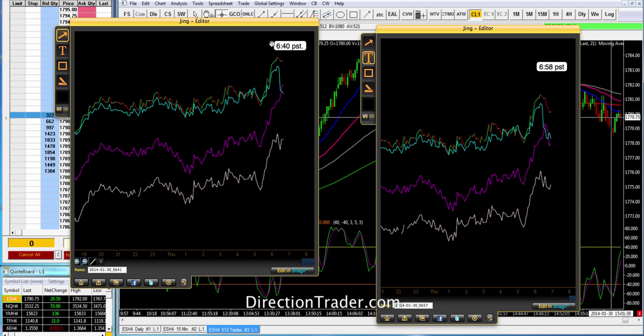So here is the 640 chart that you just saw. This happened at 6:40 a.m. Pacific Standard Time. We saw that the YM was significantly sold off more than the other 3. So we were just waiting for the other ones to start to roll over. And as the S&P started to roll over, we took this opportunity in conjunction with the direction of that 1.